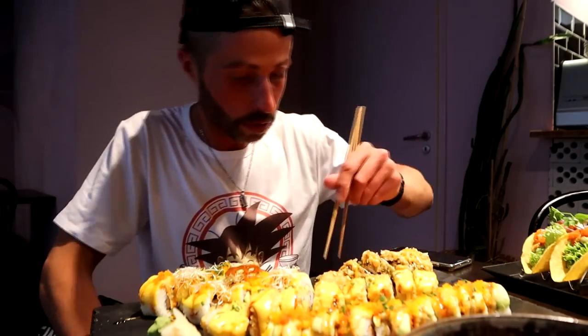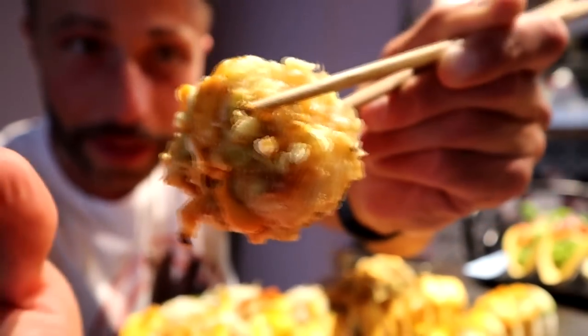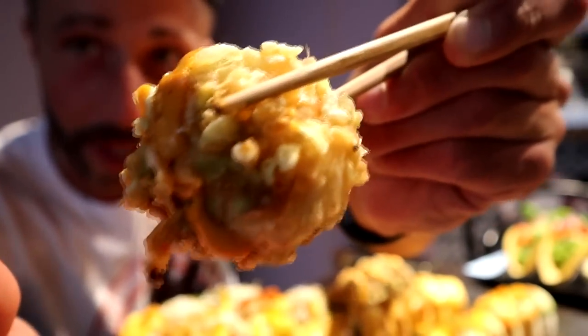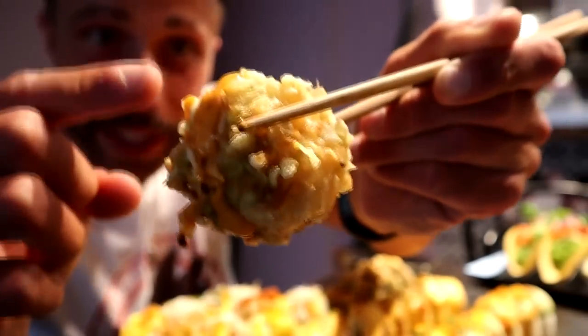First, one of the sushi rolls, because we got four of them. Look at this beauty, guys. Filled with salmon, avocado, and deep fried tempura flakes and a chili mayo. Let's see. Itadakimasu.